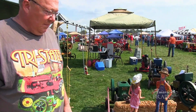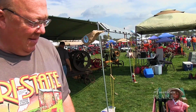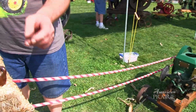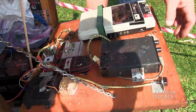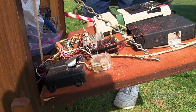So when did you make this? How long ago? About 2000, I would say, or 1999. 2000. That's really cool. Yeah, it's been around. That's nifty. You mind if we look inside the back there? You can. It's kind of a mess. Wow. We chew up a few belts. There's the tape, the amplifier, the remote control, and the speed control for the dowels.